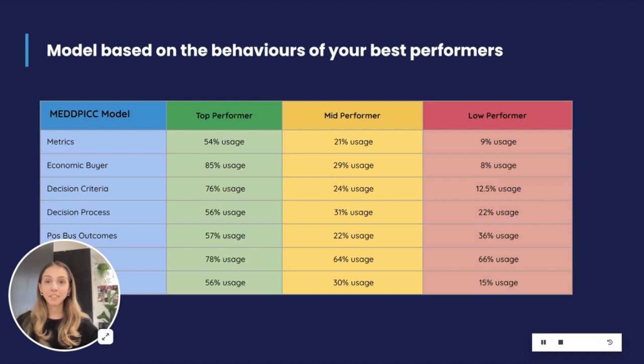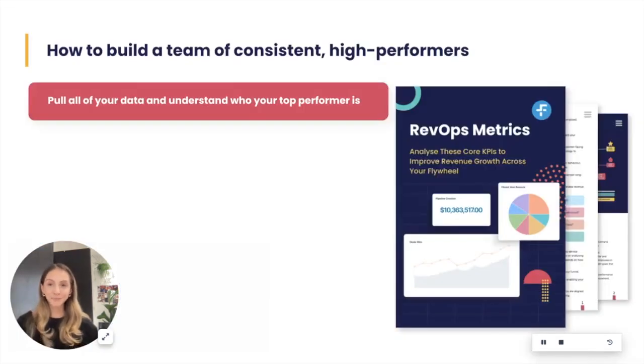When you model behaviors based on your best performers, so looking at who those high performers are and replicating that amongst everybody, you can then begin to see win rates increase. So, how to build a team of consistent high performers. The first step is to pull all your data and understand who your top performer is.